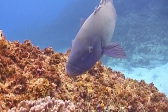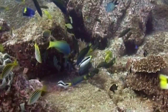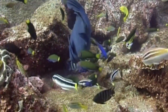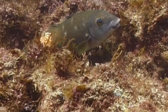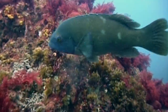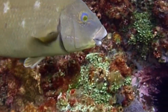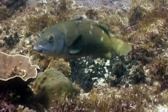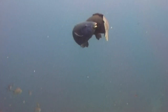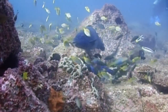Another local resident is the blue groper. The blue groper is actually a wrasse, and like many wrasses, is a sex-changing species. Blue gropers start their reproductive life as females, which are generally smaller and more reddish-brown in colour. Exactly what triggers the change in sex is not fully understood, but it is believed that the removal or death of a male results in the largest female changing sex.